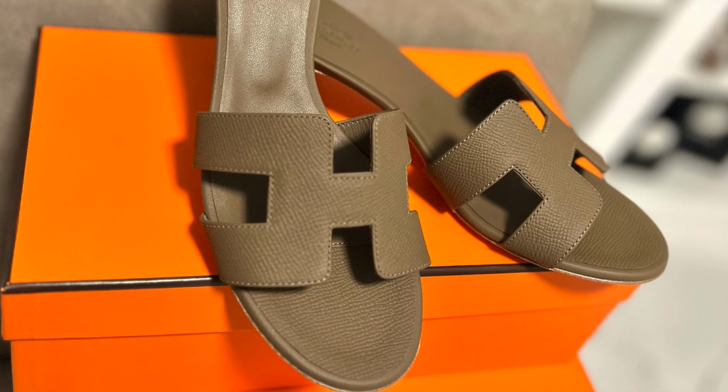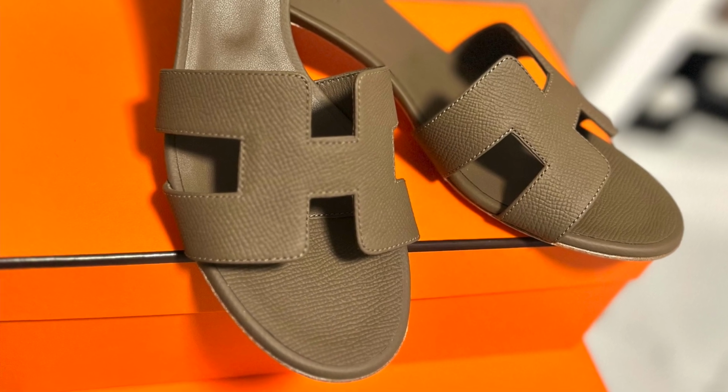However, I did want to quickly point out that these smooth leather ones I do feel require a little bit more of a break-in than my Epsom leather ones, which are the ones in the taupe color. But for the 3 that I own in my current collection, I cannot say enough good things about them.